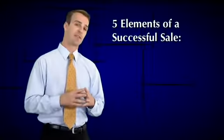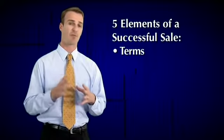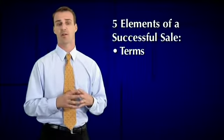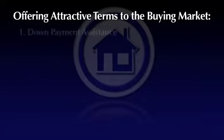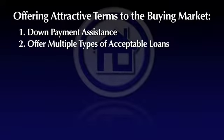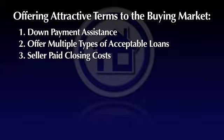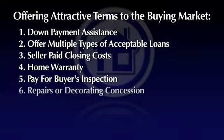The second thing that you need to address is terms. Terms is slightly less well known, and a lot of people don't consider it, but it's very important when it comes to attracting the right buyer for your property. Are you offering some down payment assistance or owner financing? Will you accept an FHA, VA, or conventional loan? You could offer closing costs paid for by you, the seller, at closing, a home warranty, pay inspections, a repairs or decorating concession. There's a number of different items that you can address and offer out to the buying public to make your property more affordable.